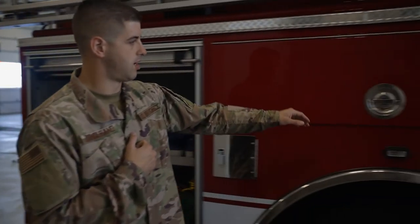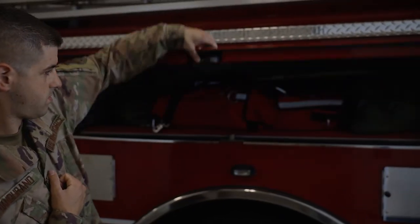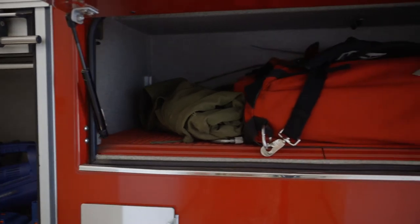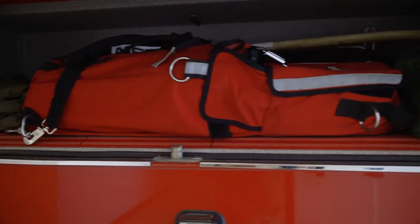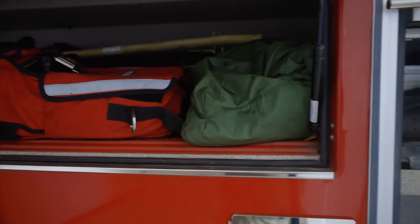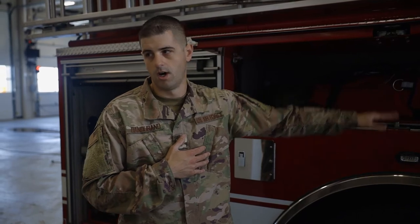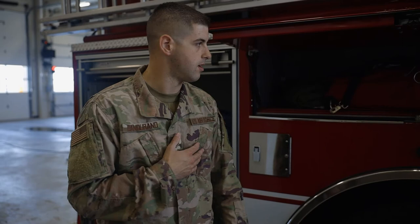Over here in this compartment, we have more of our RIT bags and stuff like that. So a RIT, Rapid Intervention Team, any type of fire incidents, we'll have at least a 2-man team designated to RIT. Their main job is to get any type of down firefighter that might come out. So if there's a down firefighter, they're taking this bag in, which is an SCBA bottle and face piece, so they can hook it up to the down firefighter in case they have an air supply problem. Their job is also to get in there if there's a lost firefighter, to get them out safely.